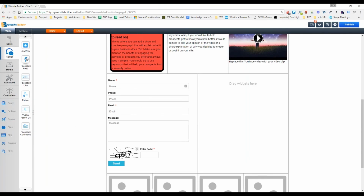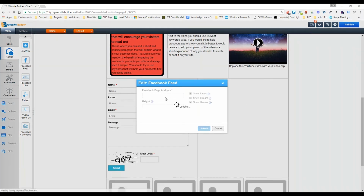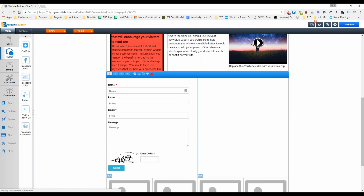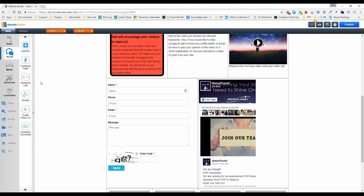Social widgets. So we have a Facebook feed. If you wanted to add a live feed to your website, you can do that. Just plug it in here, put your Facebook URL in here, the page address, and click submit. So if we wanted to do facebook.com/WebsPlanet, click submit. It brings in all the information that you need from your Facebook page, and it'll show it to you.